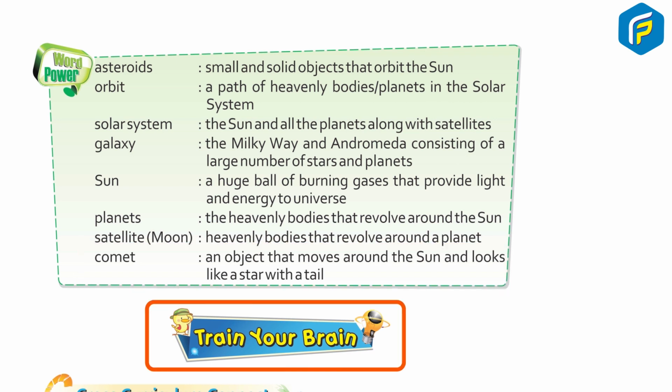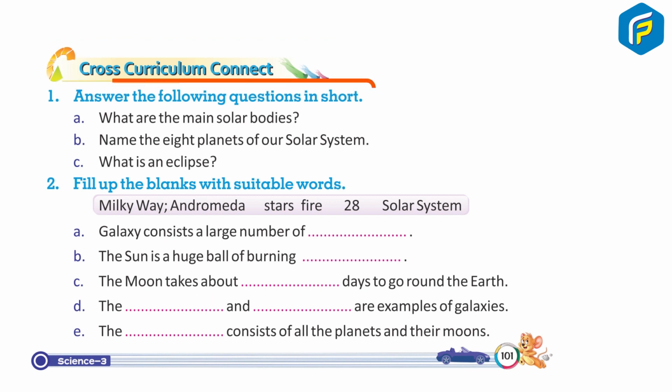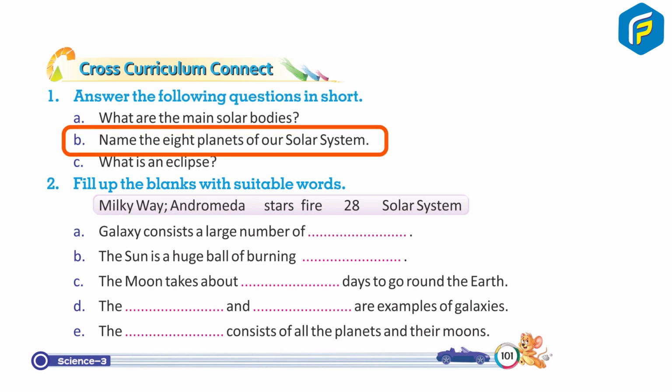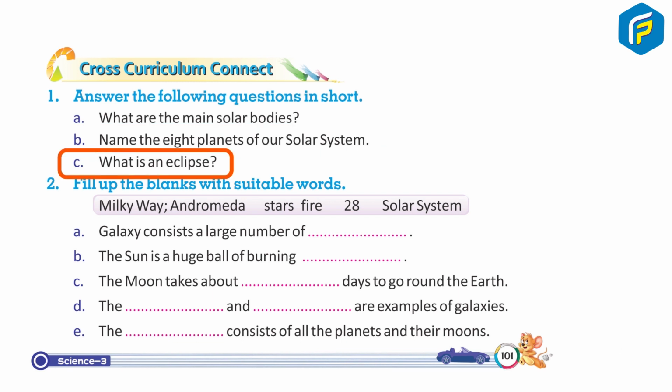Train your brain. Cross curriculum connect. 1. Answer the following questions in short. A. What are the main solar bodies? B. Name the 8 planets of our solar system. C. What is an eclipse?